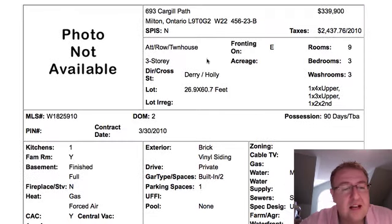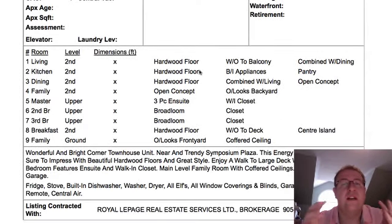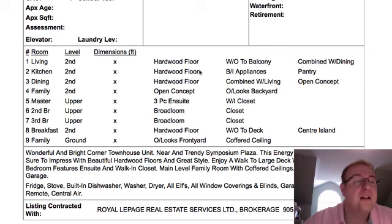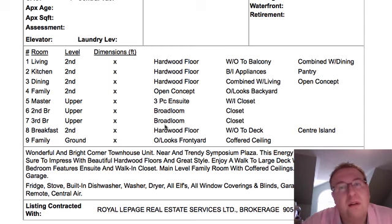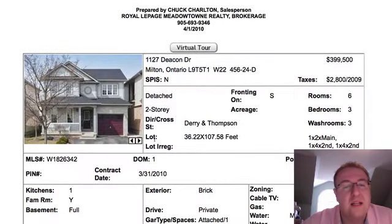These do have nice layouts. They typically are finished pretty decently. This one has hardwood all on the, I guess what you call the main level, but it's actually above the garage. Living, dining, kitchen, family is up there. 3 bedrooms upstairs. These are typically 1,800 to about 2,100 square feet. So it's priced right where the other ones sell for typically.